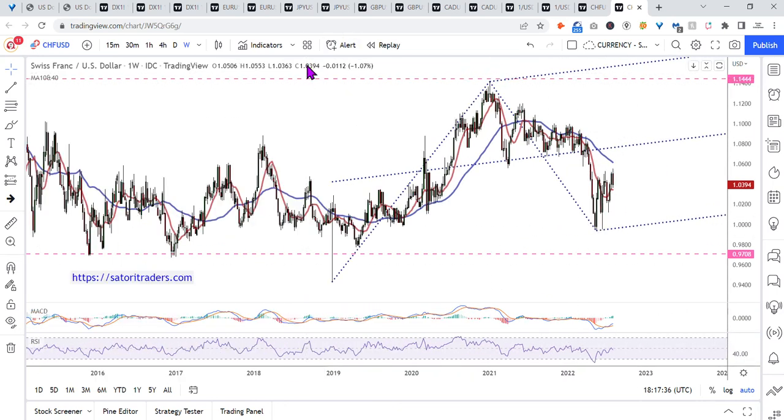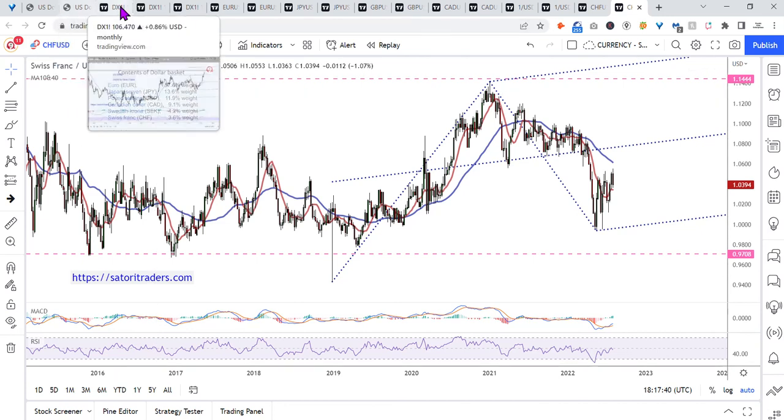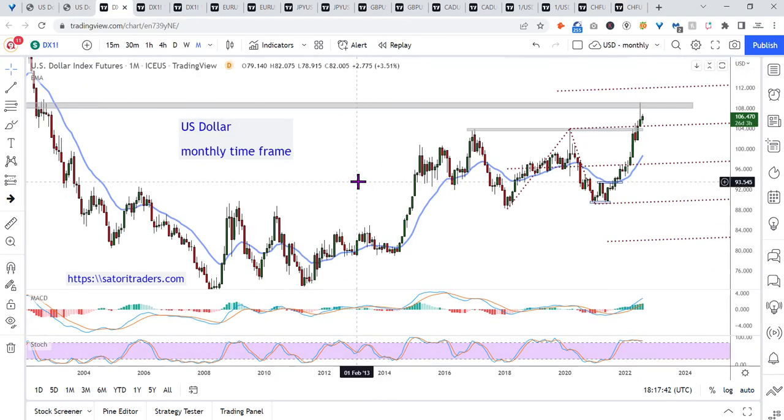So that's it for the currency charts. And again, I don't see any reason to expect weakness in the US dollar. I would expect strength in the dollar to continue, which means it will continue acting as a headwind for the precious metals, which is unfortunate.